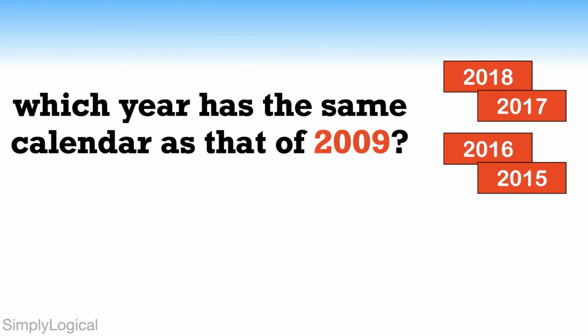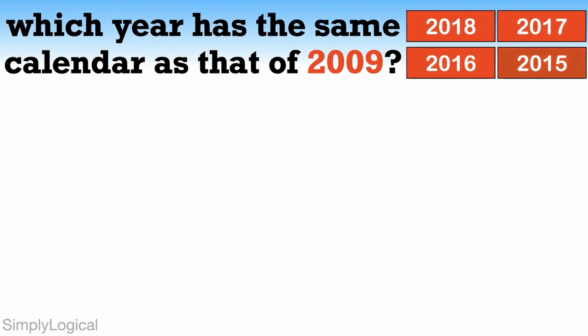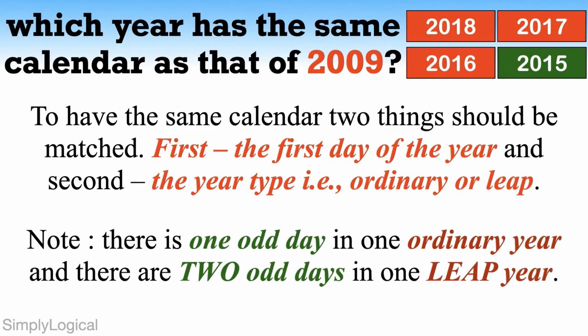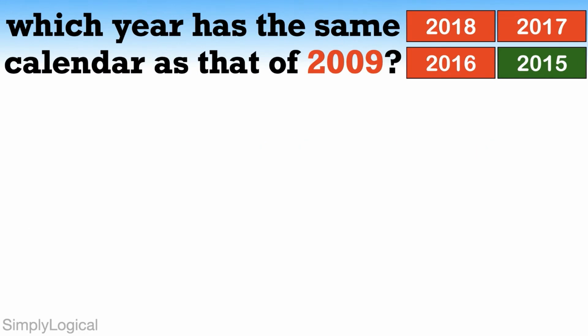Let me explain the solution now. The answer to this problem is 2015. Let me elaborate the solution now. See, to have the same calendar, two things should be matched. First, the first day of the year, and second, the year type, that is ordinary or leap year. Also remember, there is one odd day in one ordinary year and there are two odd days in one leap year. The given year in the problem is 2009, and 2009 is an ordinary year, not a leap year.